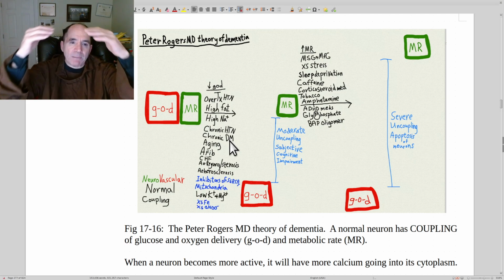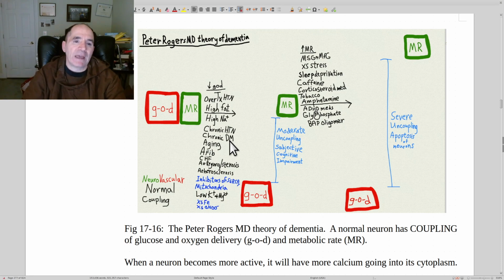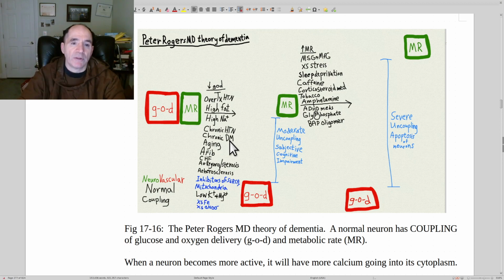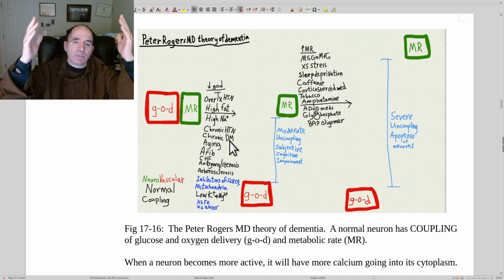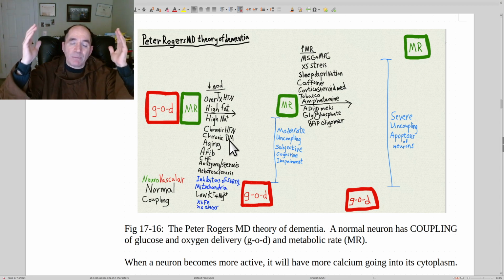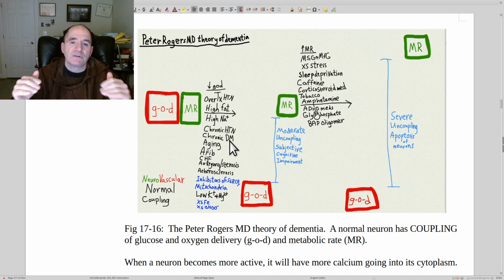Diabetes will also damage your brain capillaries. It'll cause thickening of the capillary basement membrane. I've talked about this in other lectures, and what that'll do is lead to less oxygen being able to reach the brain cell. When less oxygen reaches the brain cell, that means less oxygen reaching the mitochondria, and that means less ATP production. And if you have less ATP production, you have less energy available to pump that calcium out of the cytoplasm and turn off that brain cell.